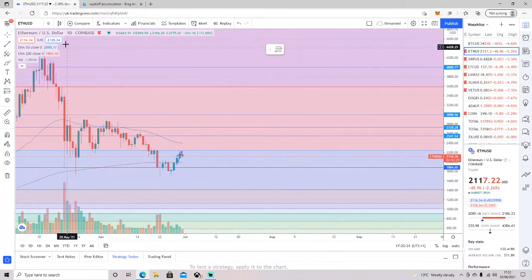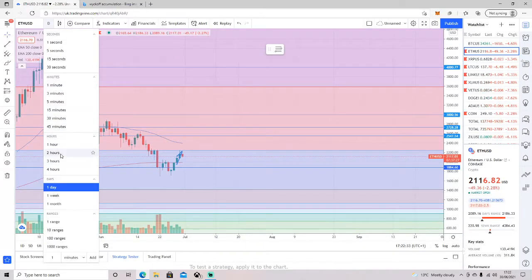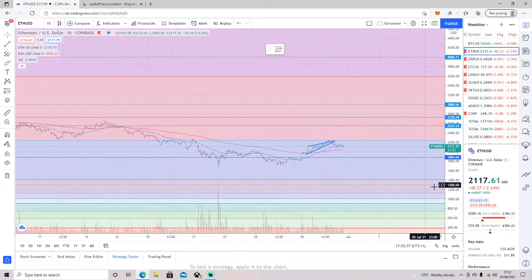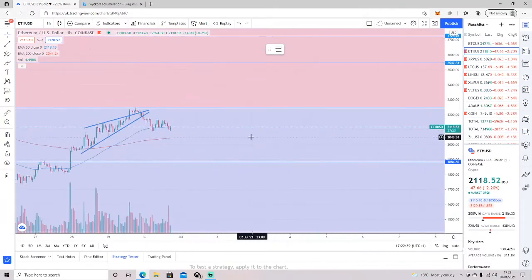Ethereum's kind of the same. It did break out of that wedge pattern that I talked about. It faked out above and then came out below. I did say let's have a look if that hit our price targets. So let's have a look what happened here.